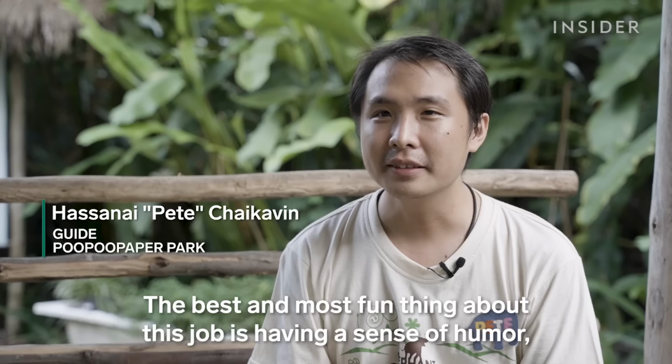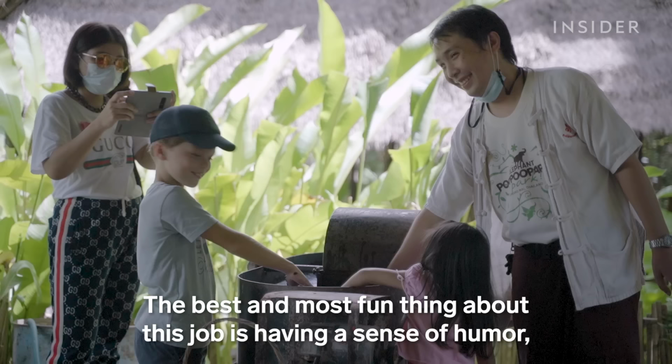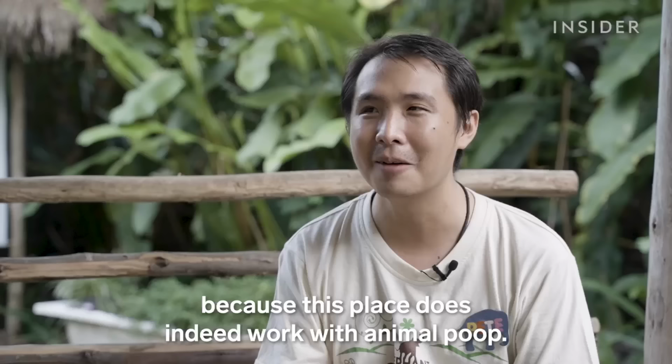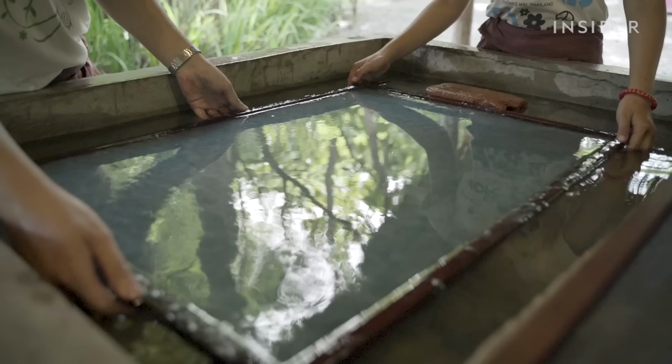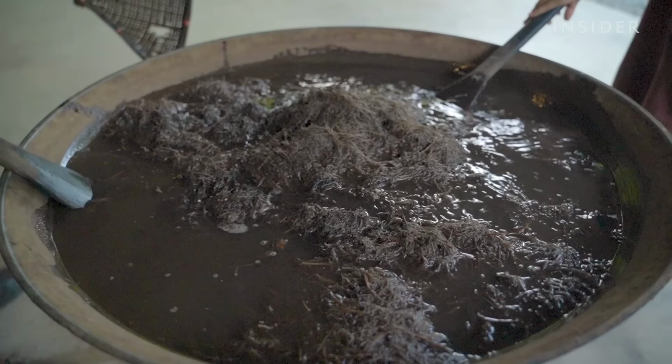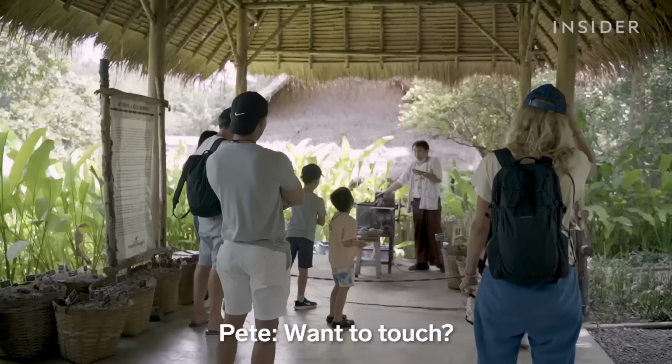Making paper without trees is their priority number one, even if that means handling a lot of number two. Want to touch?